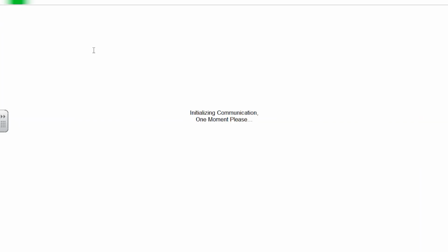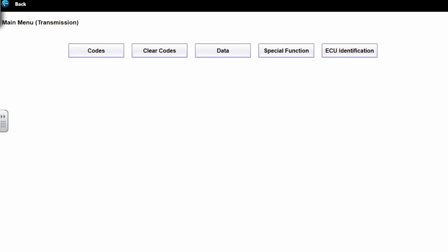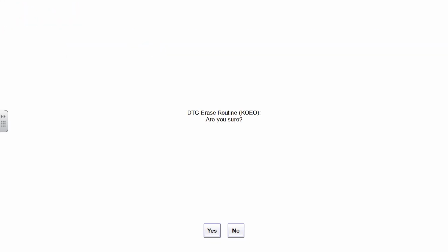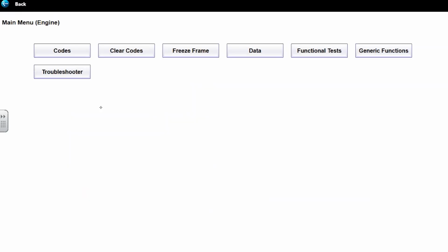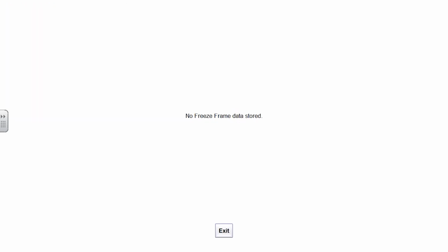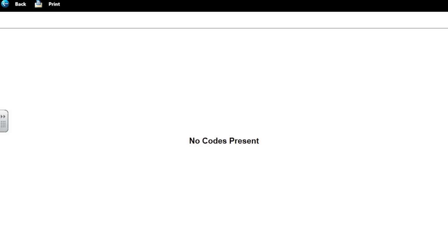Let's go codes again. P0705, I'm gonna clear these. No, I don't wanna clear them yet. I'd like to see my freeze frame. Let's see if this code's in the engine too. No freeze frame data stored, so can't look at that. See if we can get a troubleshooter tip for this code. I just cleared them, there are no codes present.